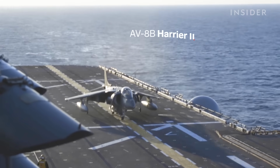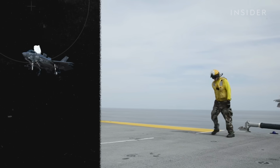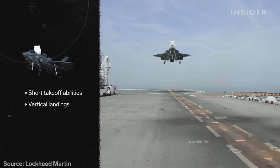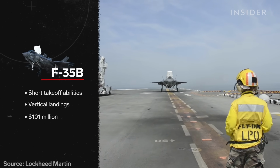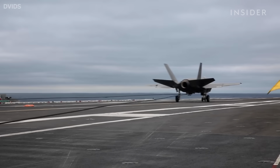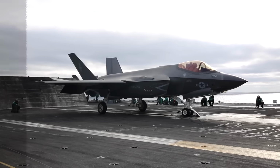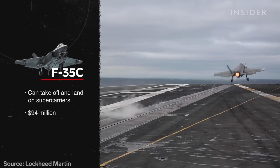The Marine Corps wanted to replace Harrier jets, so it needed short takeoff abilities and vertical landings for amphibious carriers. That's what became the F-35B model at a cost of $101 million per plane. The Navy wanted a stealth jet that could take off and land on supercarriers to replace the F/A-18. Enter the $94 million F-35C model.